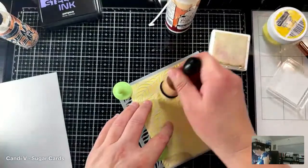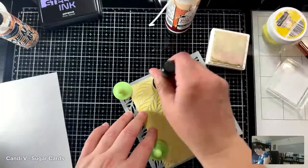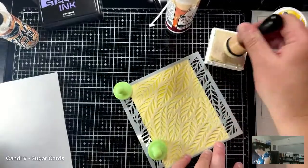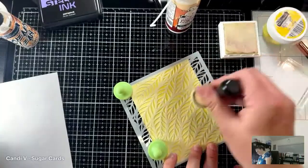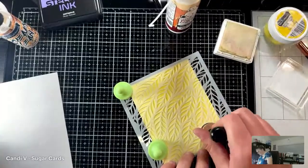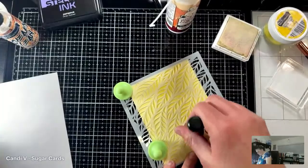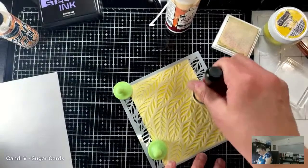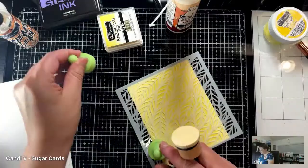And so we're not going to go perfect with this. We just want a hint. And I'm going to go more up here because we're going to do a landscape card. We're working on card number 4. Cards 2 and 3 were kind of a twofer. I heat embossed and made two at the same time. All right. So I'm just going to, that's good for me. I don't need it to go perfectly down to the bottom.